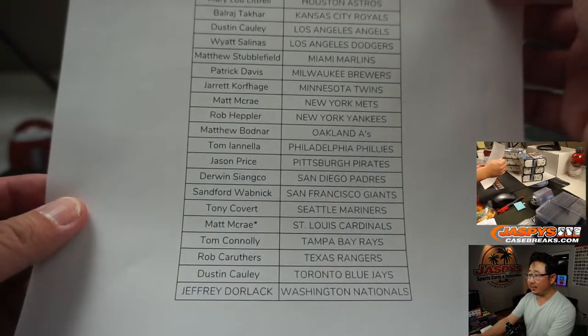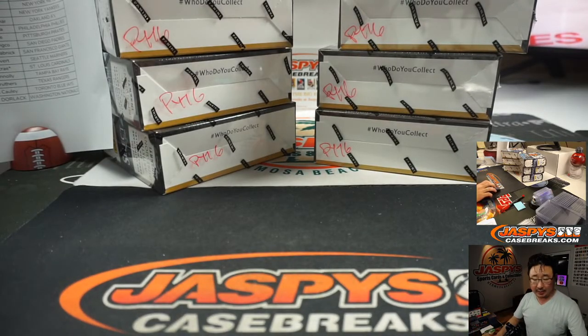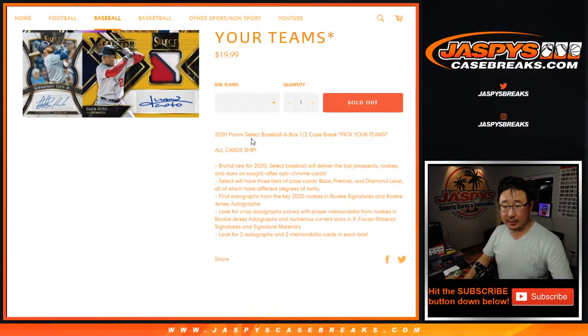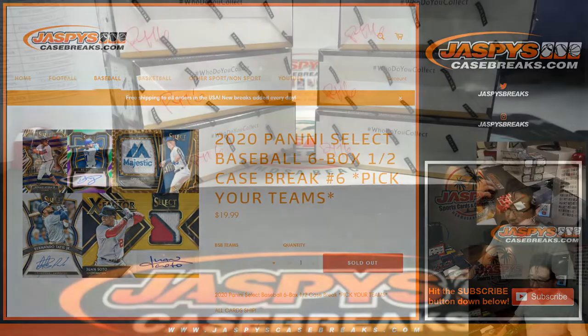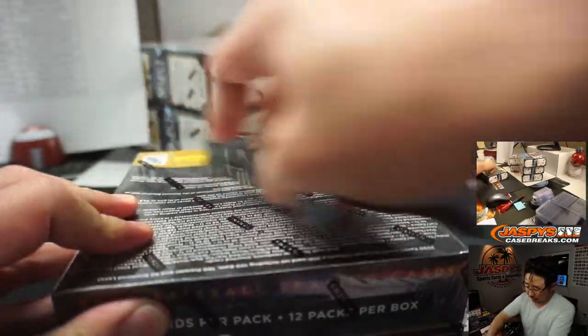There's the second half of the list right there. Remember, all cards ship. You can see right there, all cards ship. And that's what we're looking for per box, on average, of course.